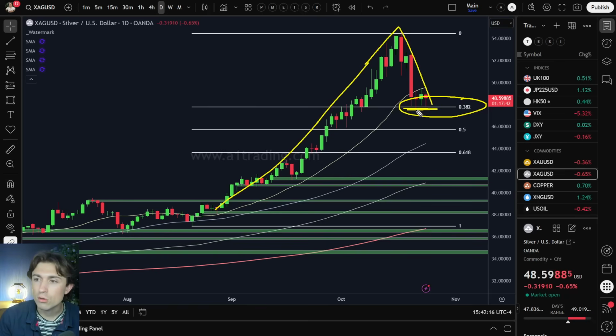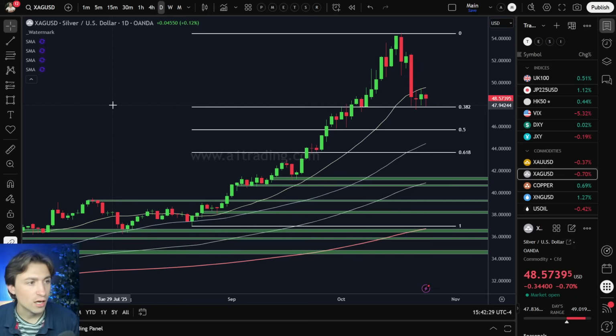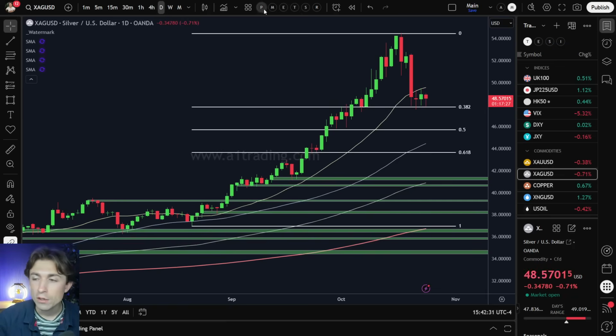38.2% retracement still holding here pretty well for silver. So, we'll see. If you do get a break through those lows, I think you're probably headed to the 618, which lines up with that 50-day moving average and 44 on the price level for silver price. That is, of course, spot level. So we'll see what happens there.